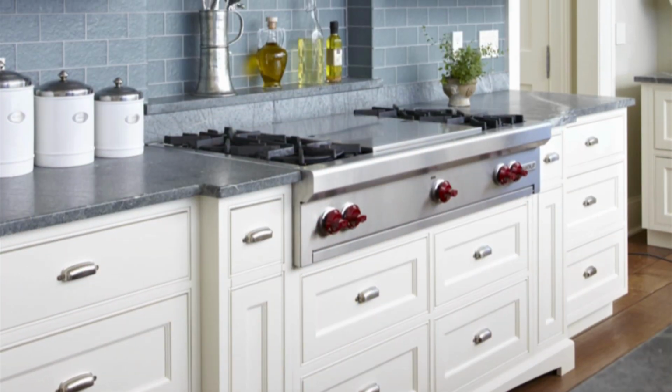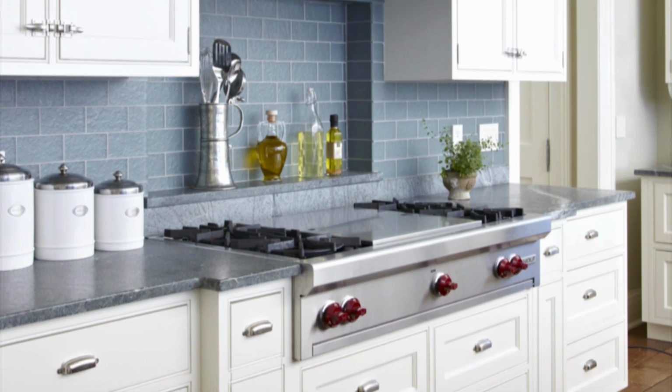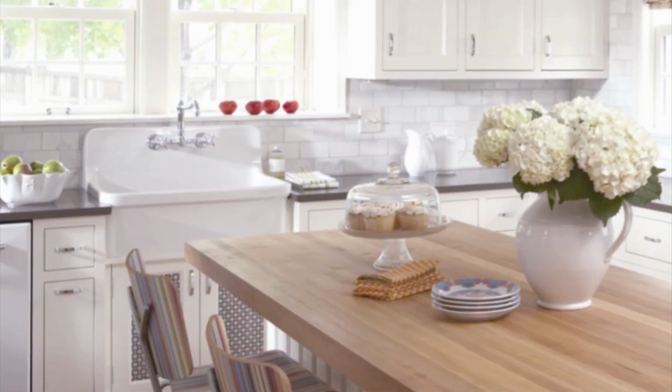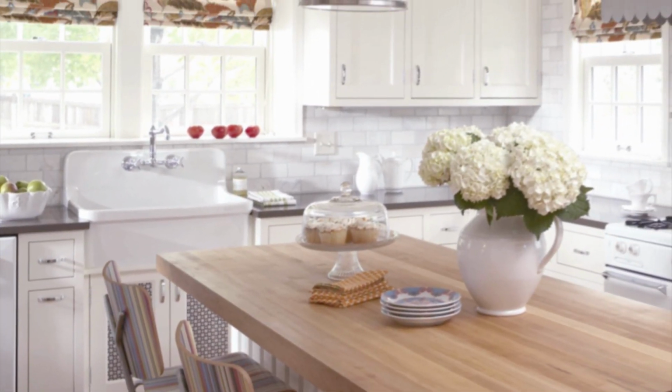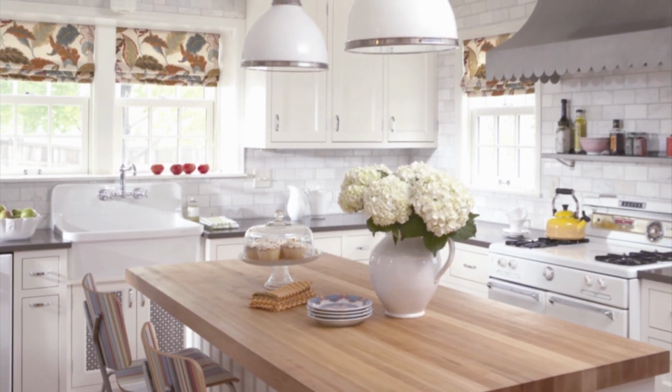Soften an all-white kitchen with a touch of your favorite color on the backsplash. If your preferences change in the future, updating the backsplash is less expensive than replacing cabinets. White works well in any style kitchen. Just remember to use warmth, sparkle, wood tones, and contrast for a personalized look.